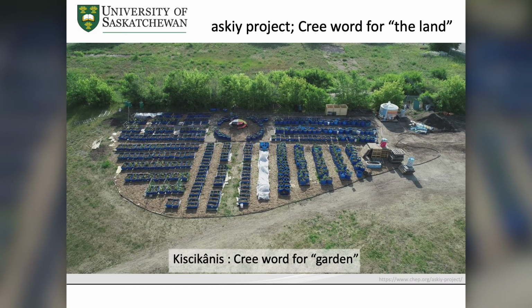The actual garden itself is called Kiskananis, which is a Cree word for garden, and the project is called the ASCII project. ASCII is the Cree word for the land. We are using the land that was given to us to produce food, and that's an example of urban agriculture, commercial agriculture. We give the food away that we produce on the ASCII project. It's a fantastic example of food production.